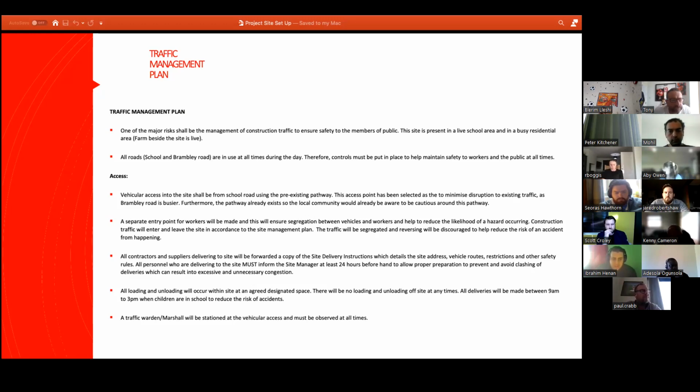Vehicular access to the site shall be from School Road using the pre-existing pathway. This access point has been selected to minimize disruption to existing traffic, as Bramley Road is far more busy and on the bus route, and School Road is less busy. Furthermore, the pathway already exists, so the local community already have a pre-existing notion to be cautious around this pathway.